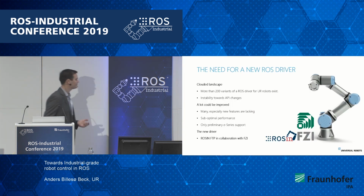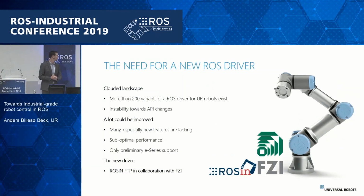So actually, I think this is one slide that I presented last year. Why did we even go into looking at this? There were a number of ROS drivers out there, so why did we need to change that? I think the argument is pretty much the same as what Matt Hansen presented yesterday: why did Intel look into the navigation stack? Again, we had more than 200 variants of the different ROS drivers for the UR robots out there.